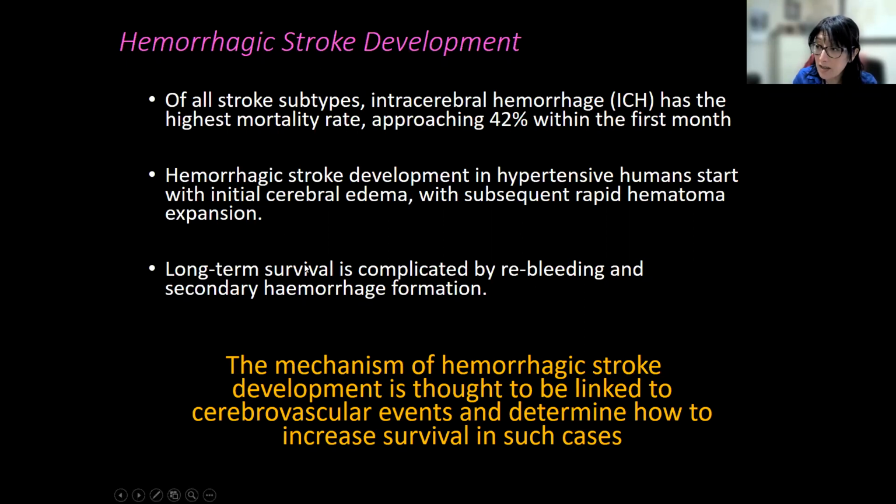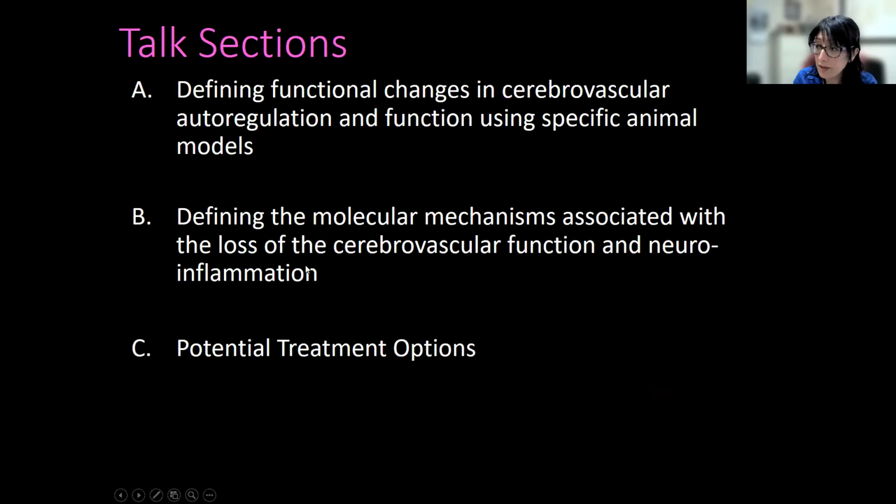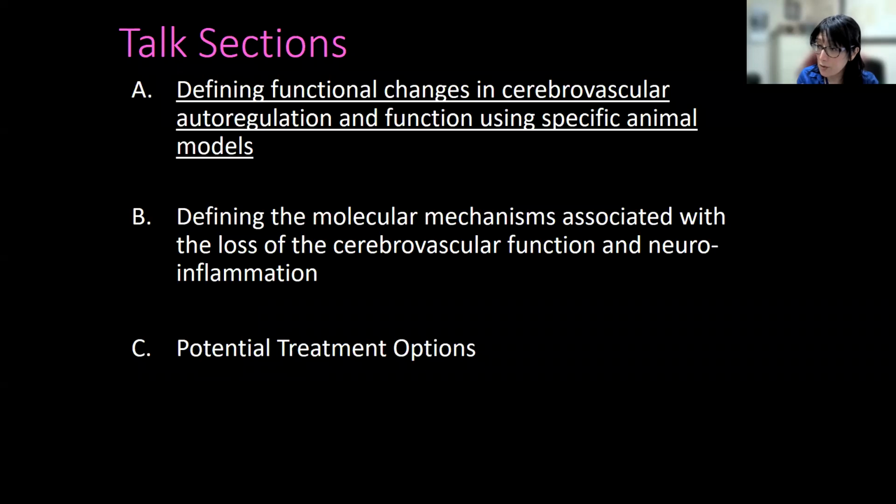Our talk is going to be divided into figuring out what the functional changes in the brain vessels, or the cerebrovascular vessels, are, and we've linked it to what we call autoregulation and its function. We study this using different types of animal models. We will also define the molecular mechanisms associated with the loss of cerebrovascular function. And from there, we're going to take a look at the potential treatment options that are available as well.